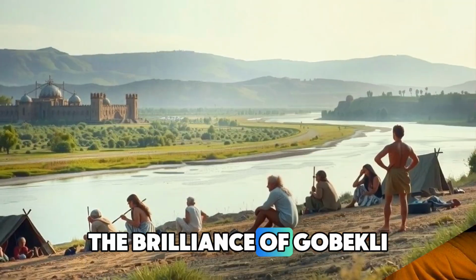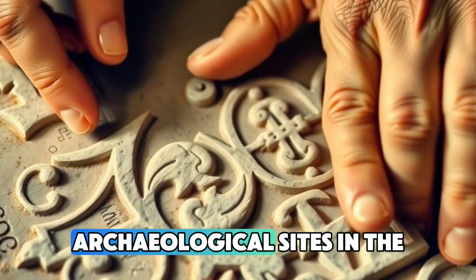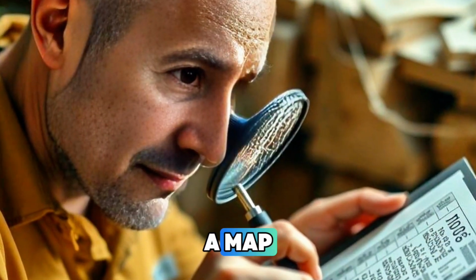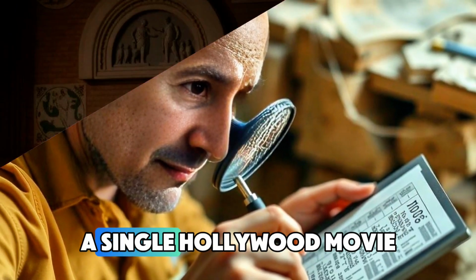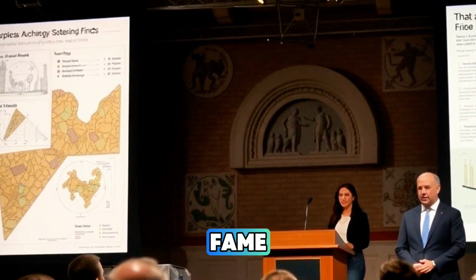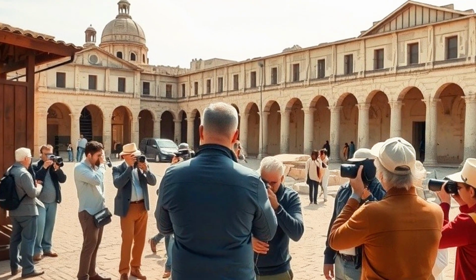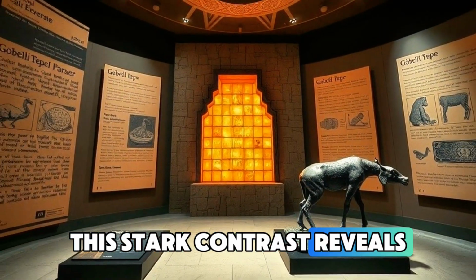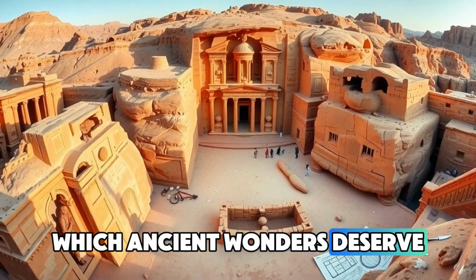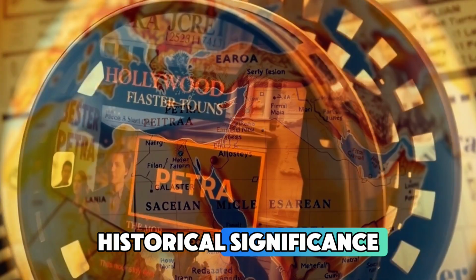The brilliance of Göbekli Tepe should place it among the most famous archaeological sites in the world, yet most people couldn't point to it on a map. Did you know that a single Hollywood movie elevated Petra to global fame while equally impressive sites remain in obscurity? This stark contrast reveals something troubling about how we decide which ancient wonders deserve our attention, and it has very little to do with historical significance.